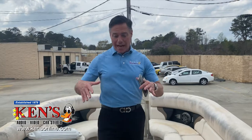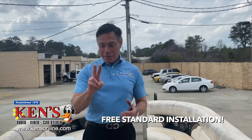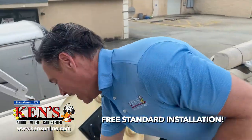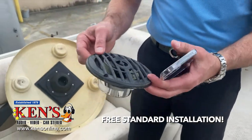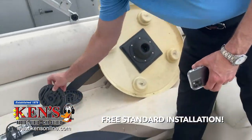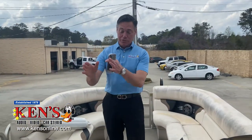Pontoon boat, and we got it literally before the upholstery shop was getting it. Let me grab this speaker right here. Hold on. It had these SCO speakers in it. They are the worst things ever. It had this head unit, and it was just really, really rough. I mean, even when it was new, it was rough.